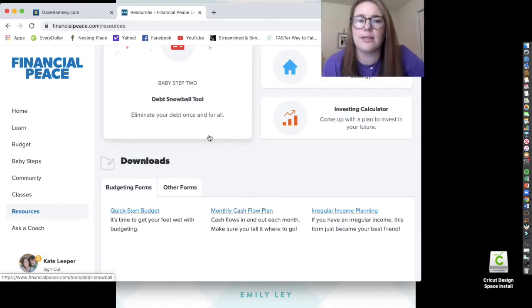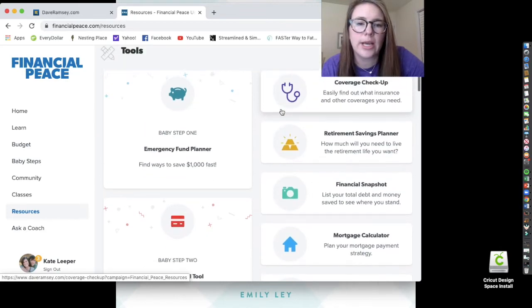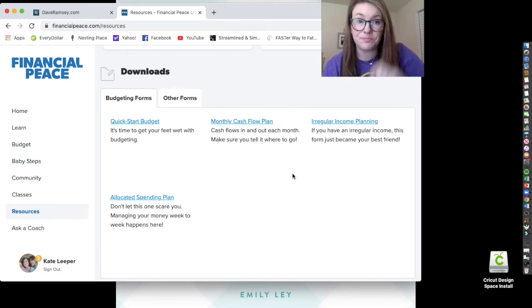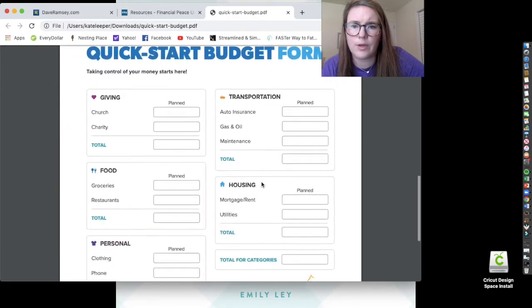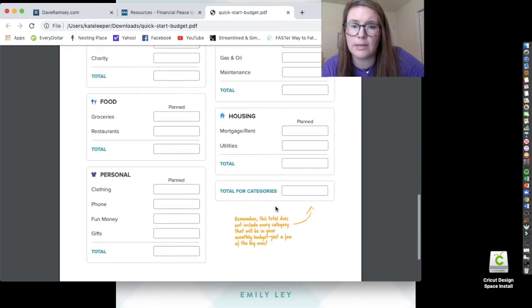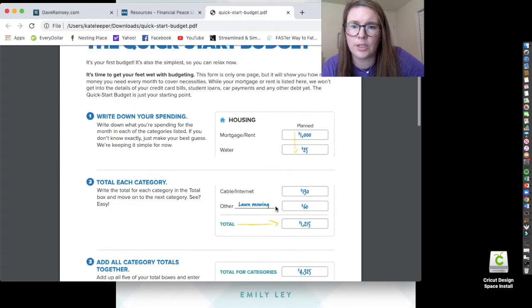I forgot to show you guys some of these tools, like I said, retirement calculators, insurance checkups, just to make sure you have everything you need. But if you go down here and you are not a digital budgeter, there are budgeting forms that are free on here, like the quick start budget. Let's open it up and see. This tells you exactly how to go through and write your budget. This is a pretty simple budget. My budget is a lot more complicated than this, but it's a good start, and I think it's just for learning how to do that.